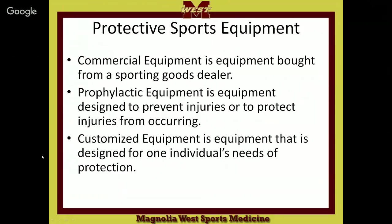So there's commercial equipment bought from a sporting goods dealer. See how it all works together? So you walk into a store, it's commercial. You want to go buy them, and that could be anything from tennis balls to shoes to socks. You can also go in there and buy a lacrosse stick. We'll play that here in a while. We'll show how they have to be used. And if you don't come back with a bruise, you're not doing it good enough.